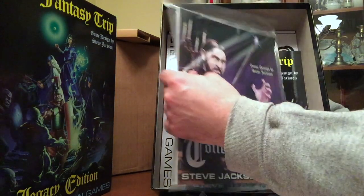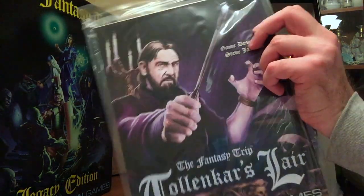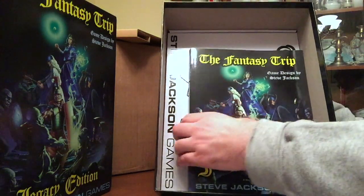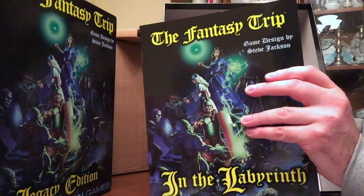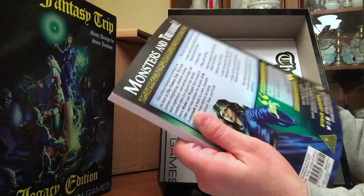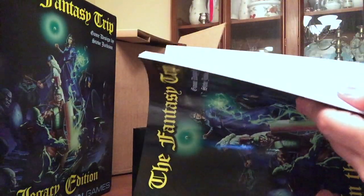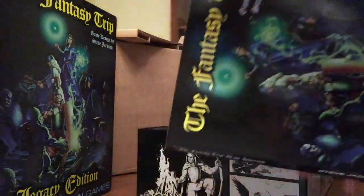All right. Next up, we have Tolankar's Lair, which I believe is an adventure for the Fantasy Trip. And another one of those same things on the back. Here is what I can only guess is the full manual. Yeah, it's pretty big. And here's the back. You can take a quick flip through this maybe. It has a lovely index in the back. I see maps. I guess I should hold it for the camera a little better.